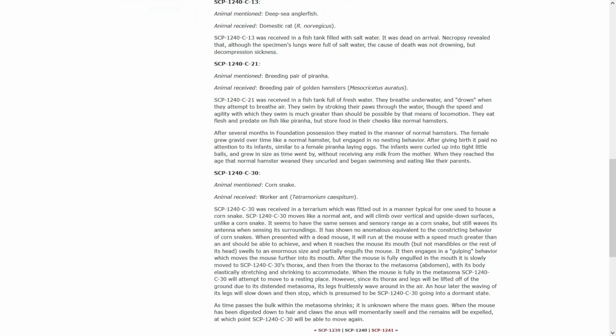Received, breeding pair of golden hamsters. They received a fish tank full of fresh water. They breathe underwater and drown when they attempt to breathe air. They swim by stroking their paws through the water, though the speed and agility with which they swim is much greater than should be possible by that means of locomotion. They eat flesh and predate on fish like piranha, but store food in their cheeks like normal hamsters.